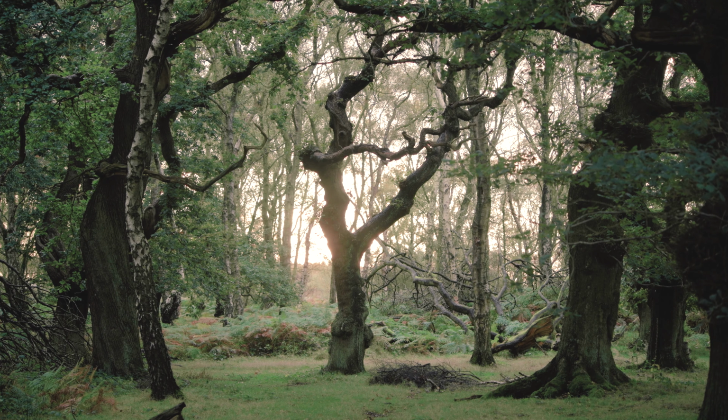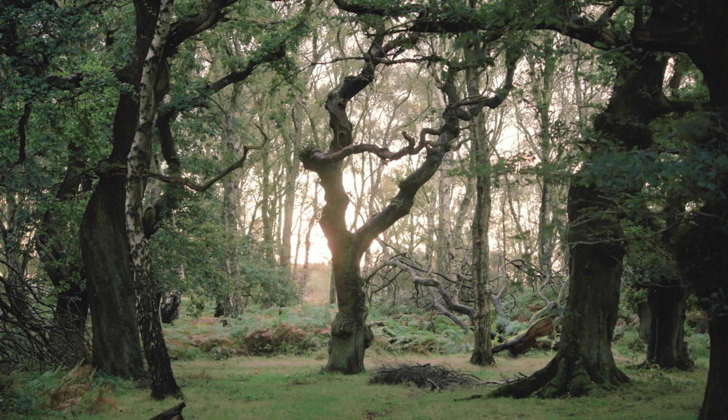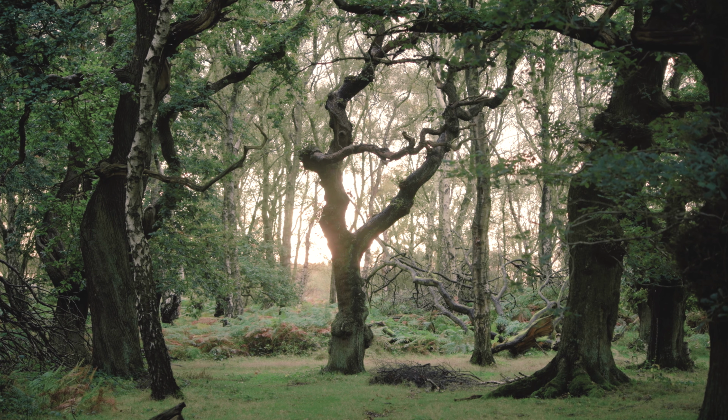So as you can see from the image here, I've got the tree dead center in the frame. The light is coming from behind the tree, and then on the left and right hand side there are two large similar trees which are essentially framing the shot. So I'm shooting at f4.5. I don't want everything in the frame to be too sharp.